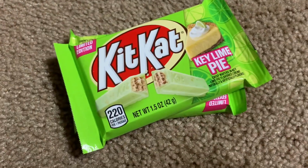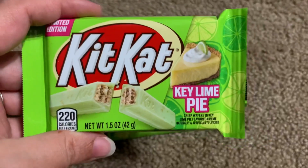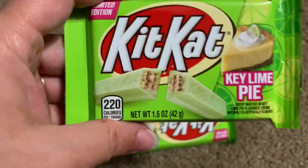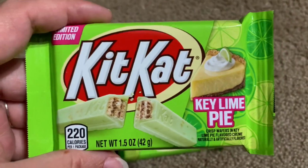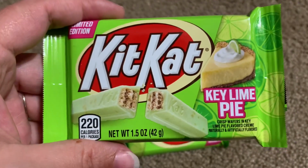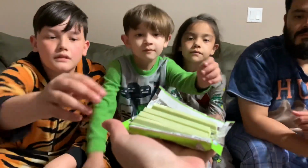Okay, we have one more Kit Kat. This is the one that I really don't know about. This is the whole reason we decided to do this Kit Kat taste test, because key lime pie does not sound like a good Kit Kat. I think this sounds hideous. Dad thinks it sounds amazing. So let's check it out. Key lime Kit Kat.